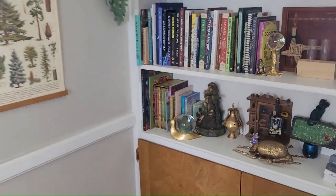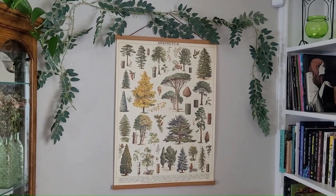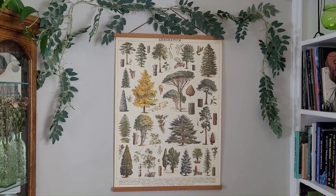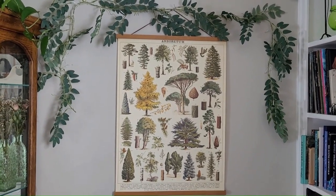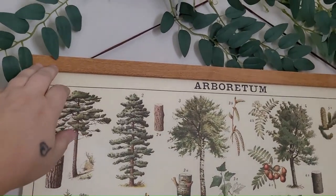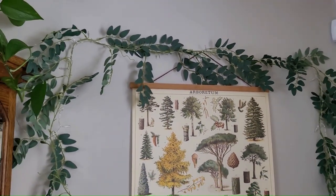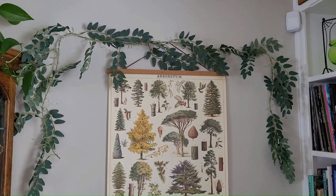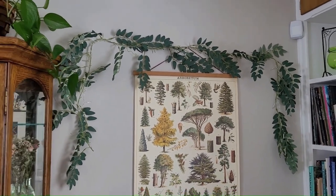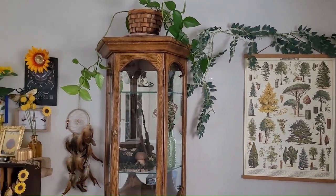And then coming around to this wall is my brand new tree poster. Absolutely love this. So gorgeous. So it's a paper poster, and I actually got one of those magnetic frames, and it's holding the poster up pretty nicely. And then I hung my greenery up, and that actually has lights on it, so that's gonna look gorgeous at nighttime. Then over here, I have my antique curio cabinet.